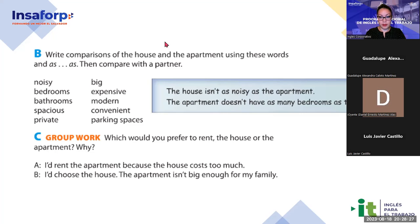And finish. Okay, would you like to read your sentences? Yes. Okay, thank you. Go ahead. The house is as more spacious as the apartment. The house is as more... The house is as more spacious as the apartment. Okay. As is to make comparison. Yeah, I think it's not necessary to add more.